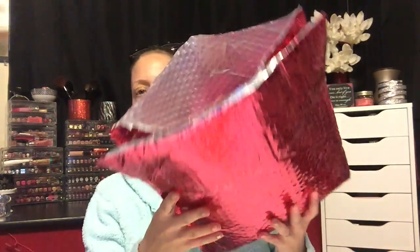And I already cut the top off because it's super sticky. So when I try to undo it, it's really loud and the baby's asleep. So here's what's in my package today.